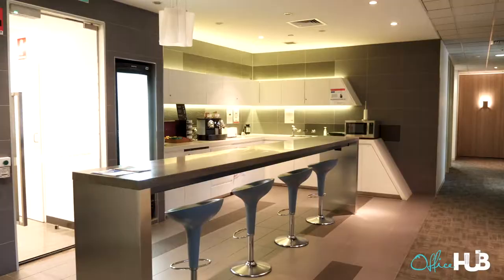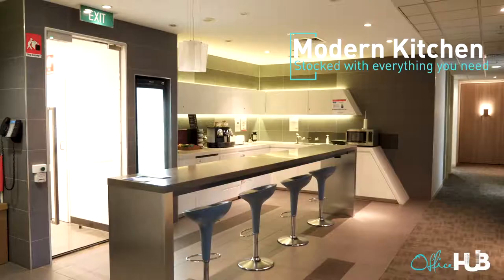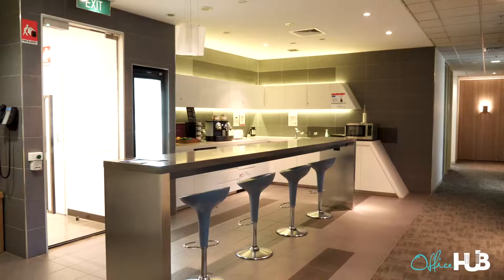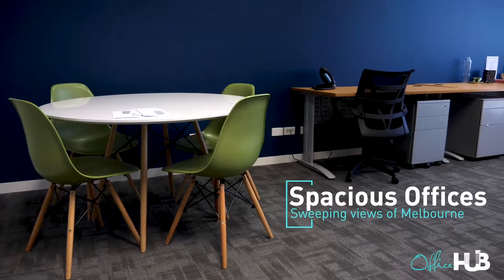So out of here you've got the kitchen, and is this all stocked? You bring your own tea and coffee? No, we have all stock, coffee and tea. And in here, conveniently, there's also an example of a great office. Have a look at that. What an amazing view. And what an amazing space.